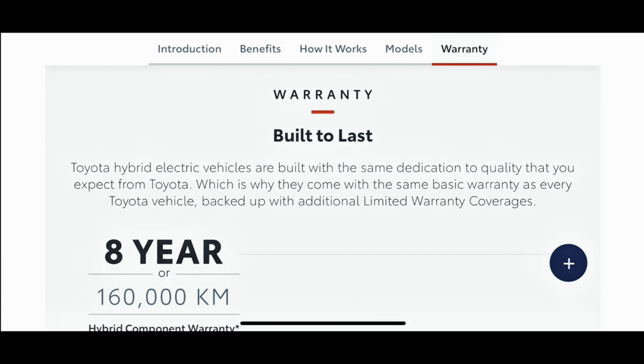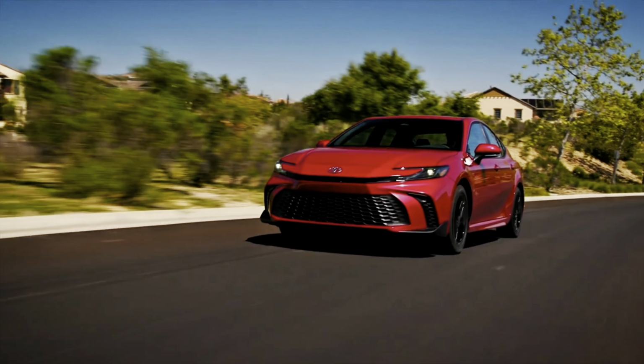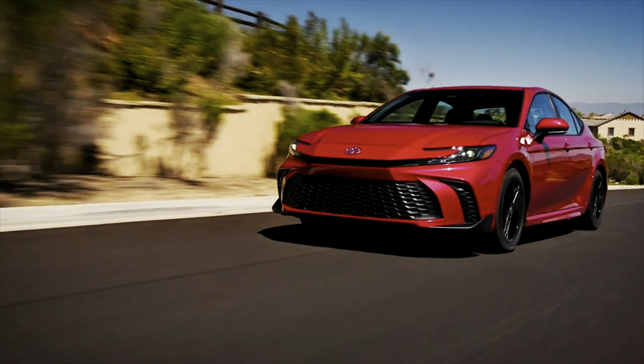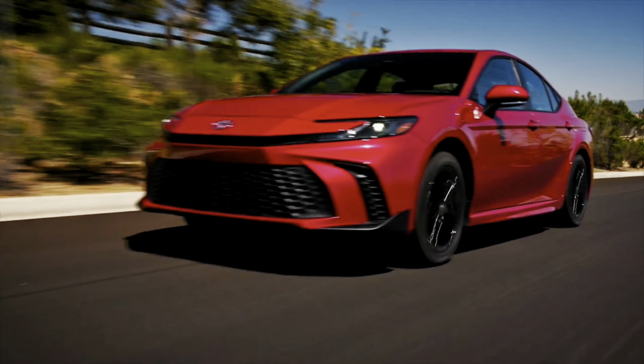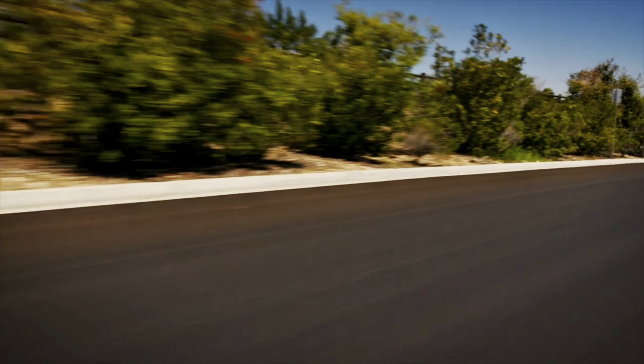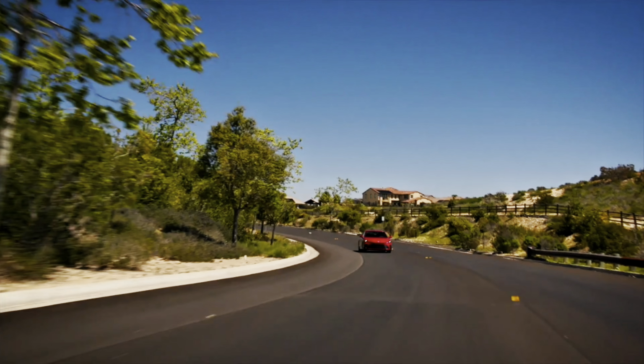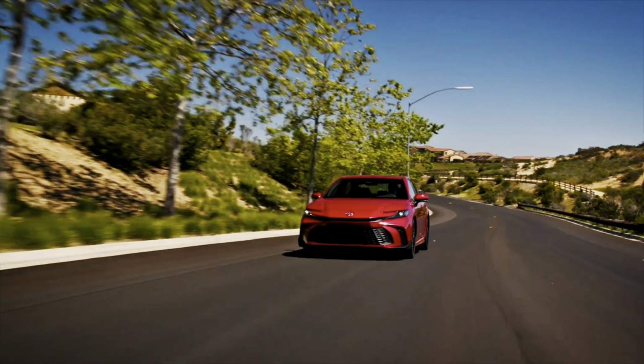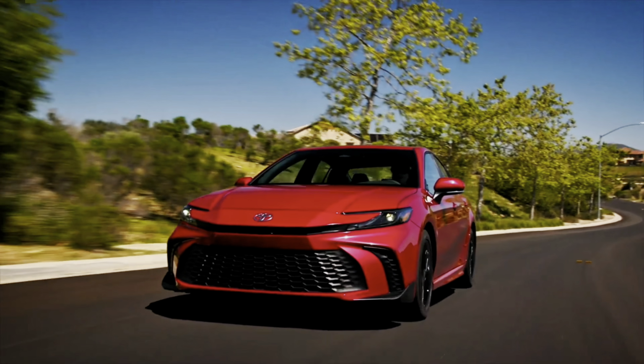And just so you know, other hybrid related components in your hybrid Toyota vehicle are covered for up to 96 months or 160,000 kilometers. Now, how much can it cost you if you did need to replace your hybrid battery in your hybrid Toyota? Well, some sources have said it can cost anywhere from around $3,000 to $5,000, depending on a number of factors like exactly what year, what model and trim your vehicle is, and if there's any other work involved.